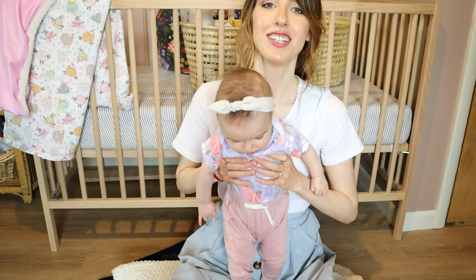So she can now pick up toys on her own. While she's under her play gym, she'll pick up any toys that are at her side. You can hand her toys and she can grab them and hold them with both hands. And as you can see, she loves to try to bring them to her mouth, and she'll just stick everything in her mouth right now. She's obsessed with that.